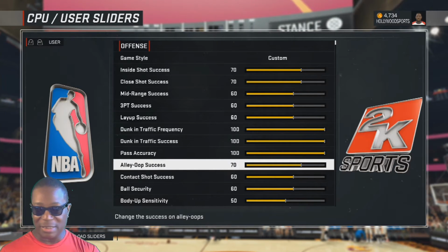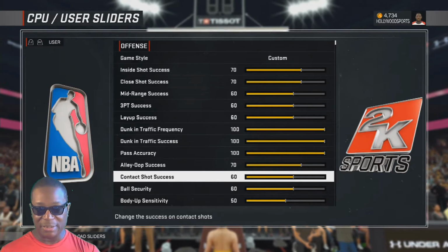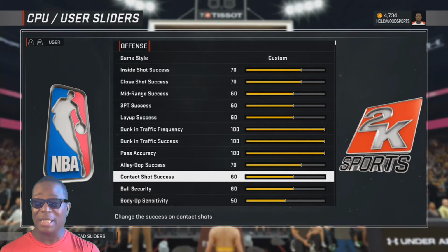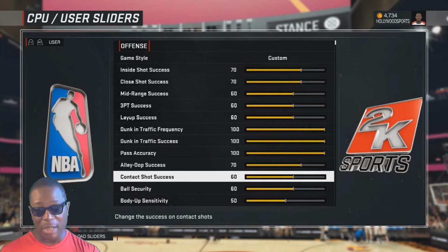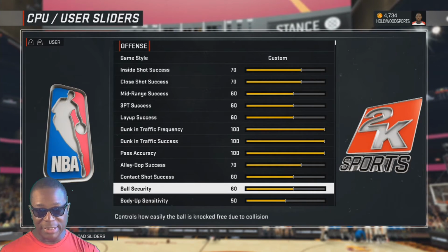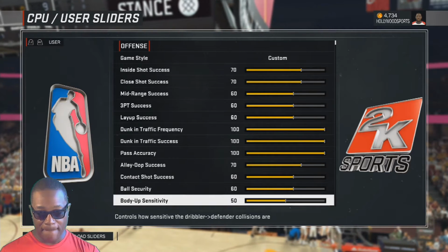Alley-oop success 70. Contact shot success 60. And the reason why these numbers are what they are is because, again, the CPU can cheat you, guys. They can cheat you. These numbers are going to work out, trust me. Ball security 60. Body up sensitivity is 50. Okay.